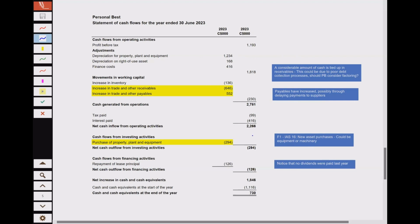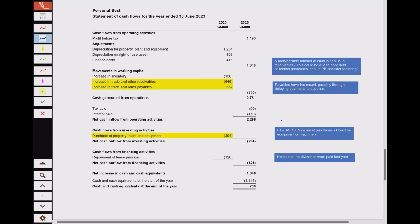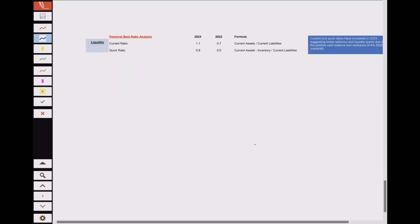Again, strain on suppliers. And we've got some kind of new purchase of an asset, might be just some equipment or computers or something like that. The lease was paid off a little bit, which would have helped our gearing. And I just noticed that there's no dividends within this list of cash flows. There usually is in pre-seens in the past, but there's no dividend deduction, not in 2023 anyway. So that's perhaps how they got the cash to pay off that overdraft. Last page, just checking their solvency, their liquidity.